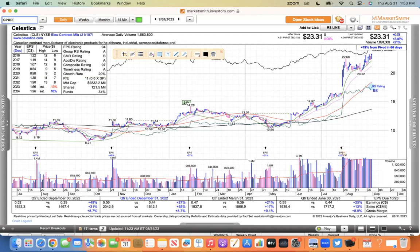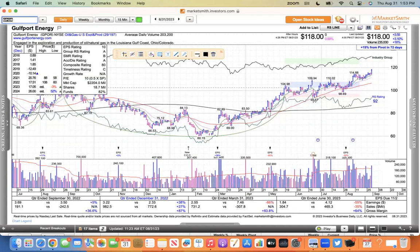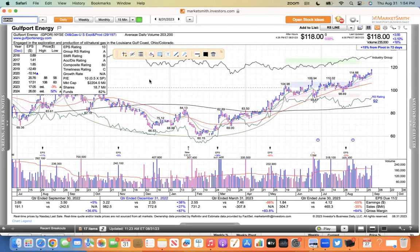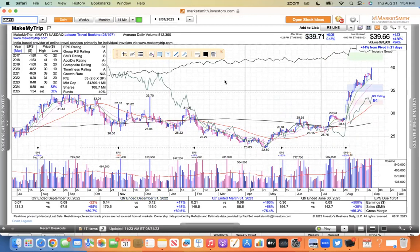GPOR, you're noticing that a lot of these stocks that I'm showing you are in different sectors. This is an oil and gas stock. This one made a new high today, and I've got to go to the weekly on some of these. It shows it a little better. Huge cup shape pattern, little pullback to the 50, and this one just ramped higher. This one is extended, but definitely a strong stock making new highs. We like stocks that make new highs. You definitely have to take note of those.